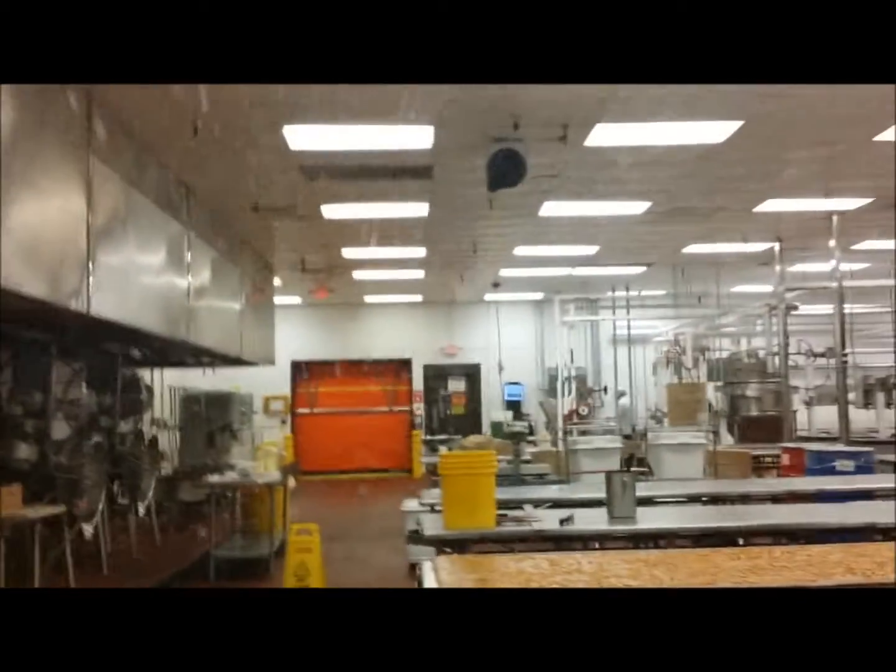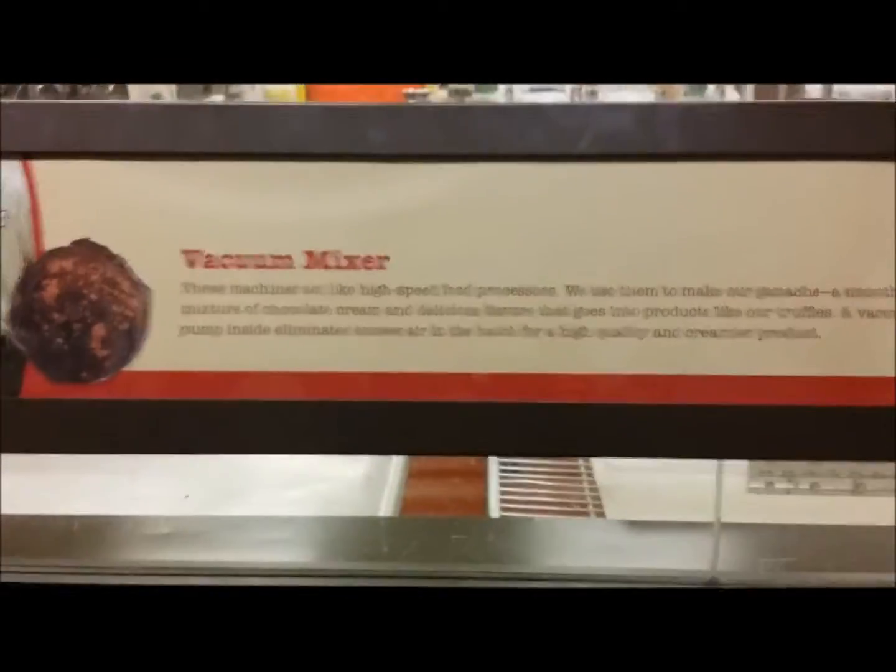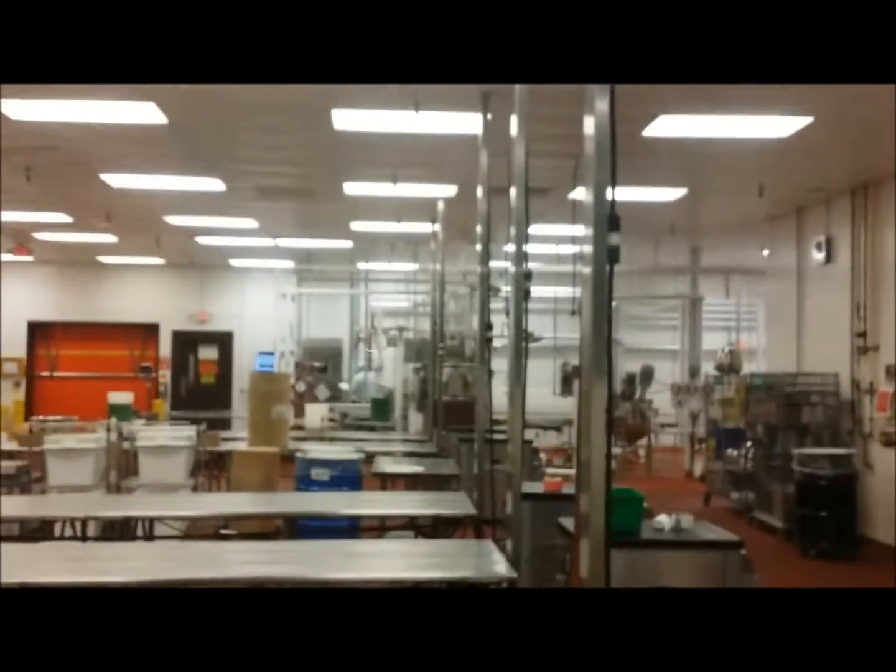Oh, that's so cool, huh? It is good. Look at this. It says, that's a vacuum mixer. Mixes a big batch of chocolates. Okay, we'll go some more. Ooh, right there.